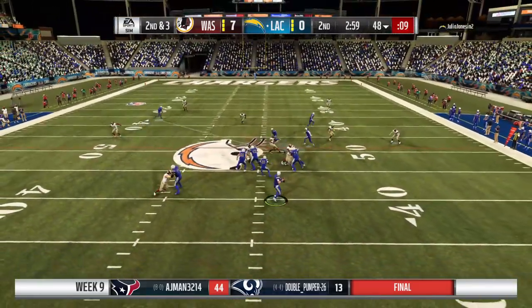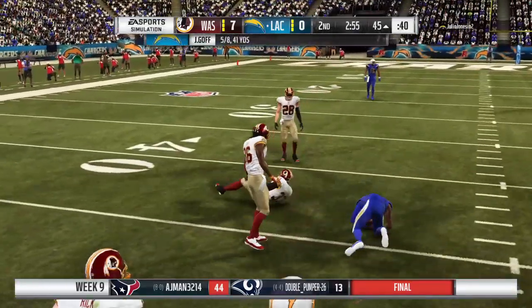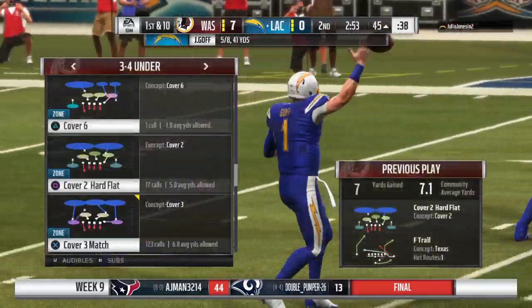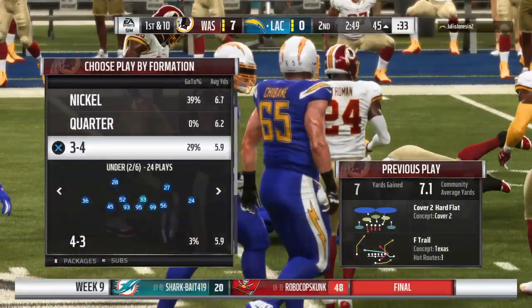To throw on 2nd down is gone. Over the middle, hauled in by Smith-Schuster. And he'll be brought down at the 45-yard line. First time that they called his number tonight, and it gets him a 1st down.